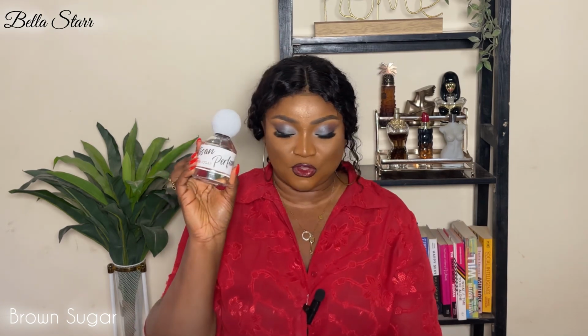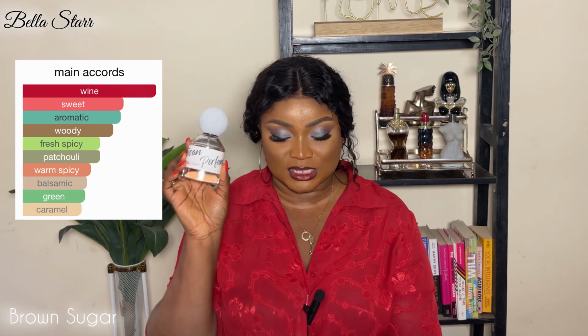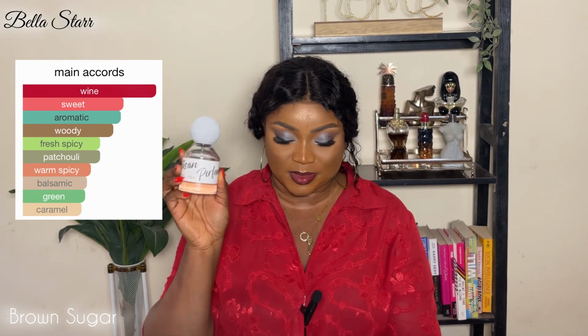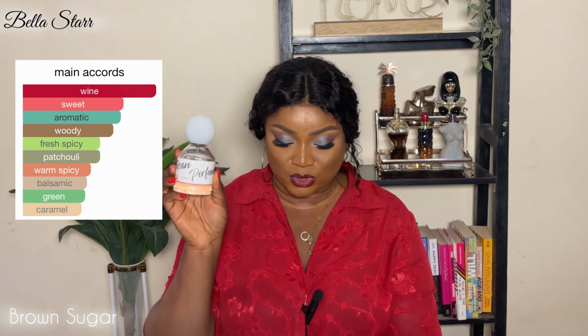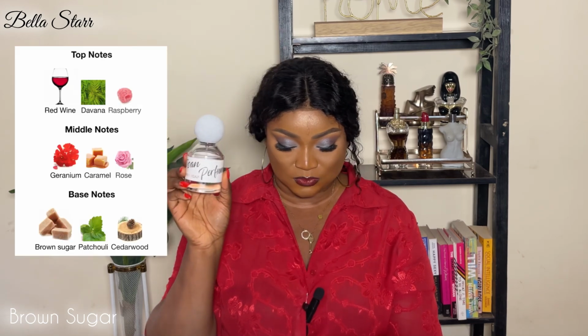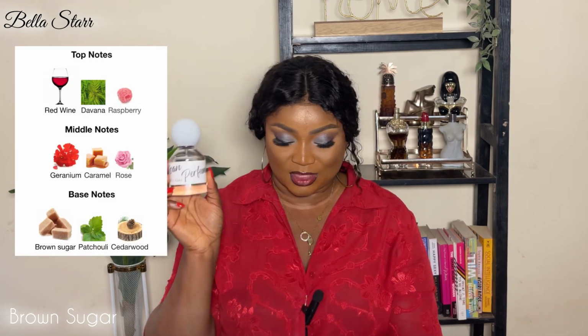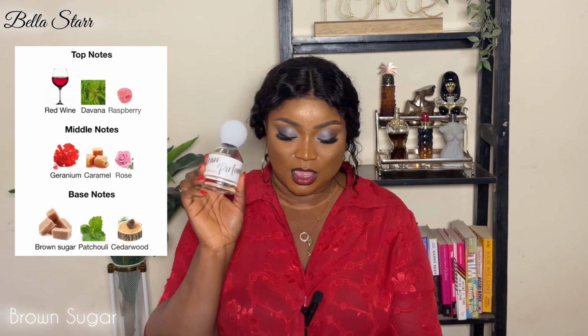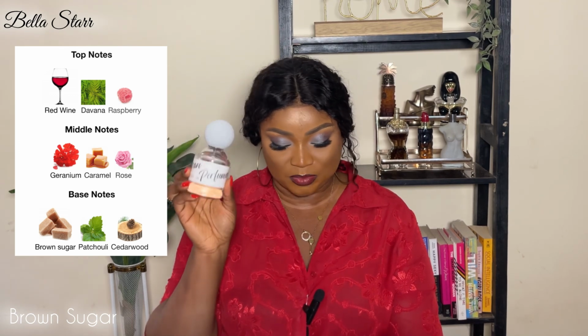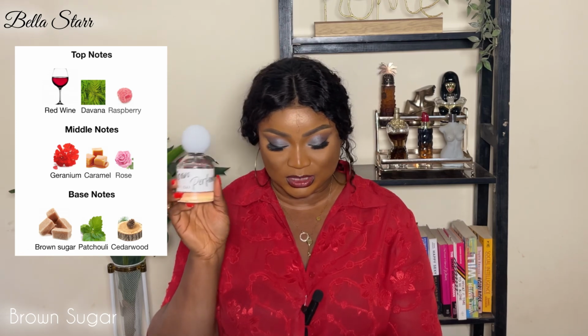The main accords of Brown Sugar are wine, sweet, aromatic, woody, fresh spicy, patchouli, warm spicy, balsamic, green, and caramel. The fragrance is described as a floral fragrance for women and men. Top notes of this fragrance are red wine, davana, and raspberry. Middle notes are geranium, caramel, and rose, while the base notes are brown sugar, patchouli, and cedar wood. This is how it sprays out. I think I prefer this atomizer.